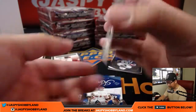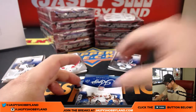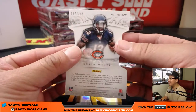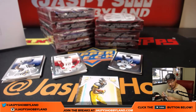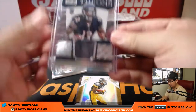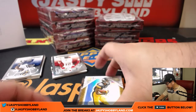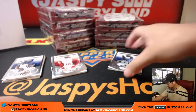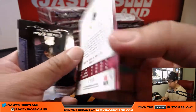We got Randy Gregory, 15 out of 99 for Arthur. Got that die cut, and our relic is die cut relic Kevin White, 187 out of 499. Because it's 187, a nice one for the Bears. That'll go to Booker G. DeSean Jackson, nice, 2 out of 25.